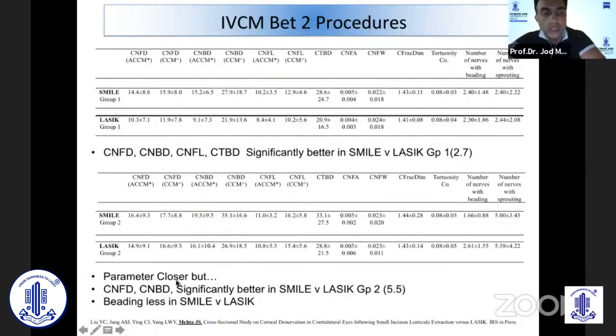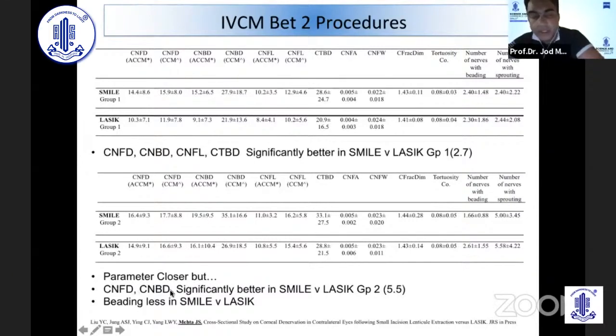But when you look at these at 5.5 years, you'll see these parameters and numbers are getting much, much closer, but SMILE still has an advantage at 5.5 years in nerve fiber density and also in branching density. And the other thing that we noticed was the beading is significantly less in SMILE compared to LASIK. So what it means is that the nerves that are regenerating are much more normal in the SMILE group compared to what we're seeing in the LASIK group.